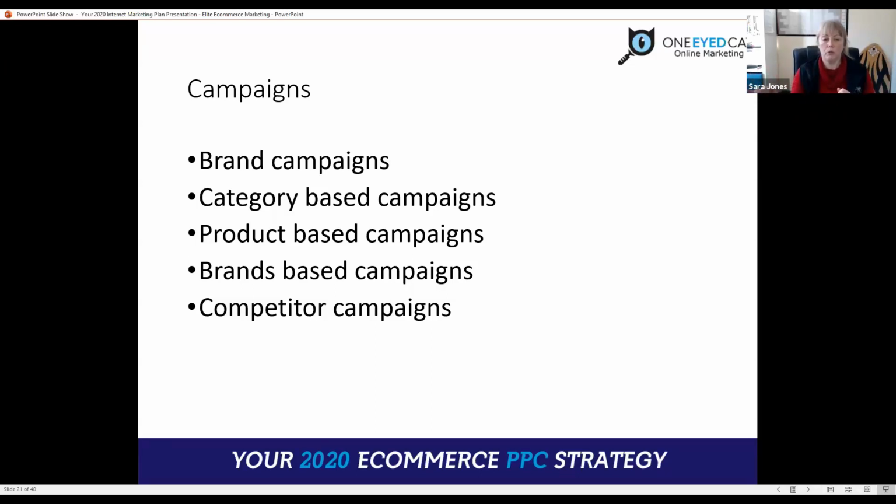You probably don't want to use their name in your ad, because that's a little bit blatant and you really don't want to hack them off. But you can bid on their brand name and show your ad, because if somebody's searching for them, they're searching for what you sell, so you can show a relevant ad to them at the time. So there are lots of different search campaigns that you'll want to consider building. At the very least, you want to have a brand campaign and then your category and product-based campaigns at a minimum, because those should probably do the best for you.